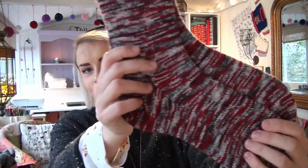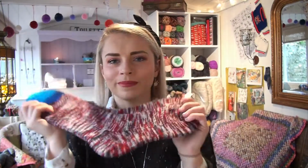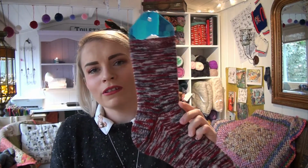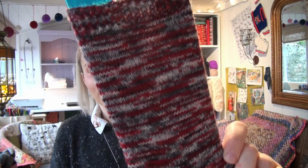I'll put a website down here, and if I find it, I'll write it down here, but it depends if I can be bothered. Yeah. Love them. Gorgeous, and I like how long I've done the leg. I feel like it's not too short, but it's not too long. Whereas my mum's socks are a bit too long. Yeah. Love them. So, that's all my finished objects, because I've been on a Christmas knitting crazy time.